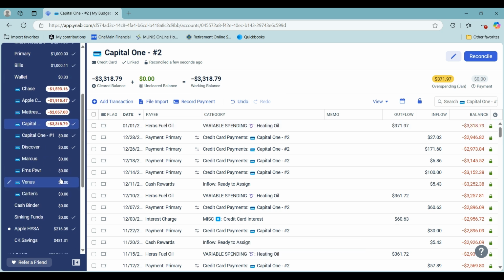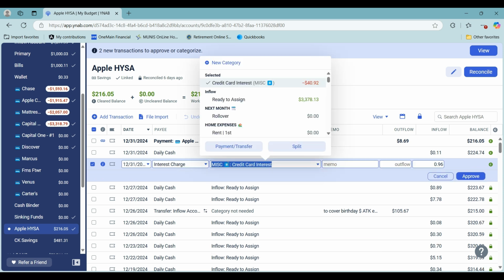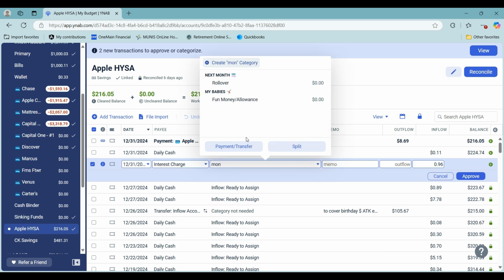Now, I think that's all we have except for this Apple High Yield Savings Account. This interest charge is not a credit card interest, it's actually monthly interest that came in.